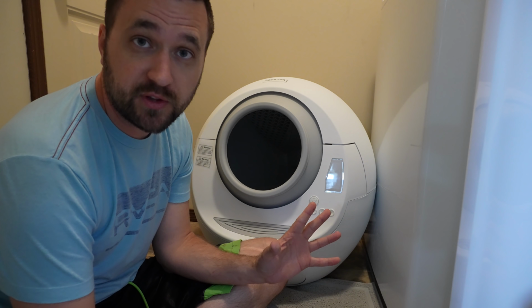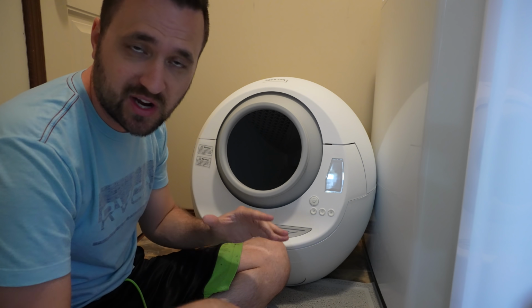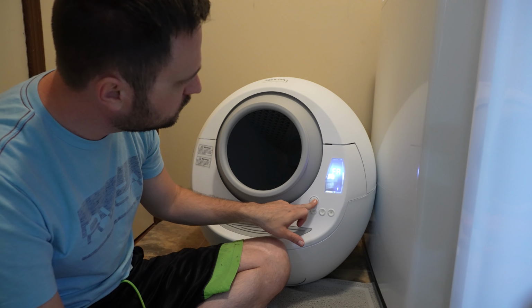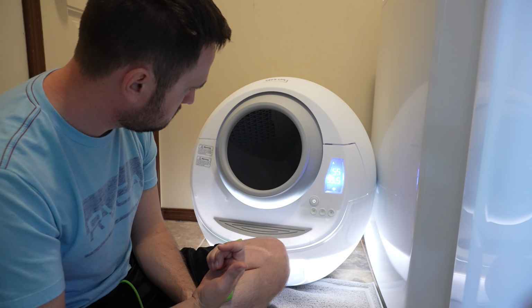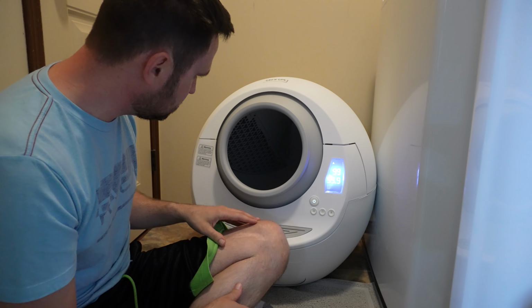Okay, so here's the moment of truth. I got everything plugged in. I have the cat litter in there. So now all I have to do... Got lights! It's got lights! It's rotating! Look at this!